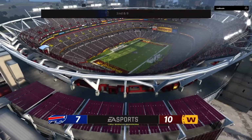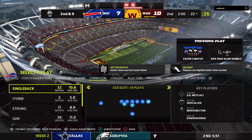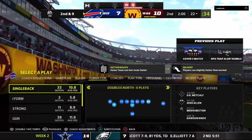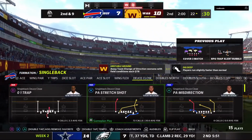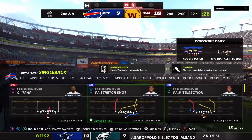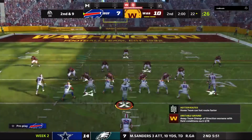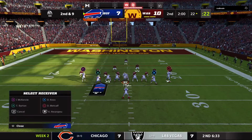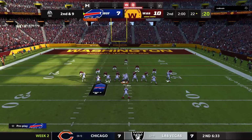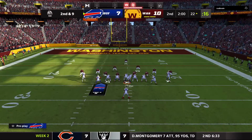2 minutes remaining in the first half. 10-7, our score. A reminder, coming up at halftime, we'll head to Orlando. Standing by there, Jonathan Coachman. He'll have stats and scores from around the NFL in the second week of the regular season.